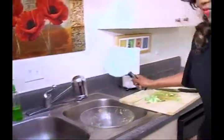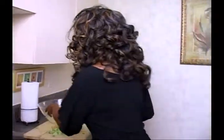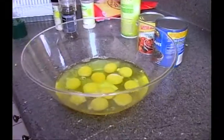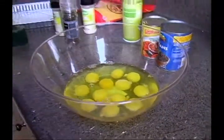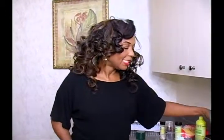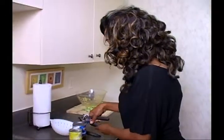I'm gonna rinse that out right fast, and get my can opener. Now with both of these, my black beans and also my diced green tomatoes, I'm gonna make sure I drain them very well.